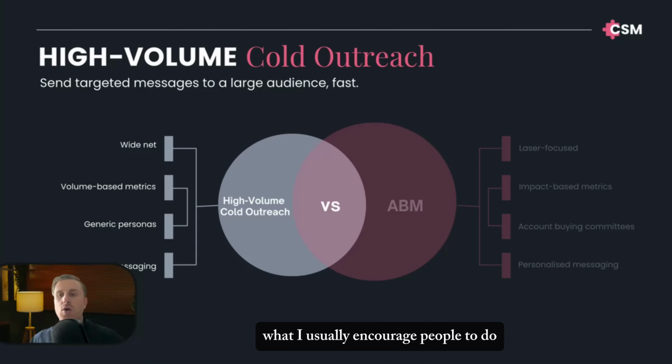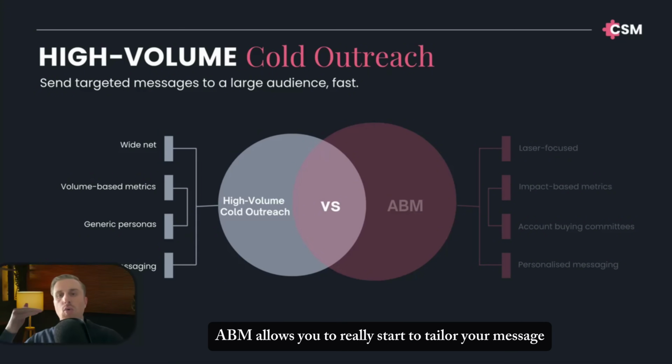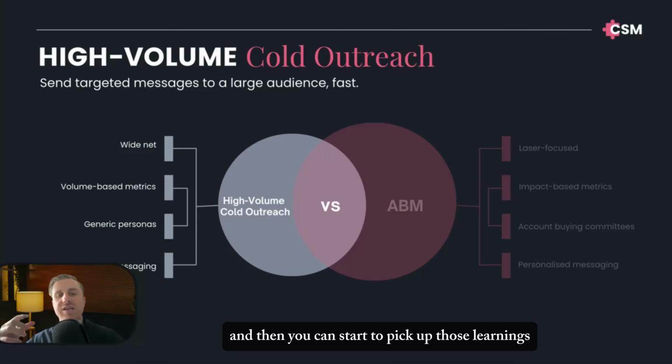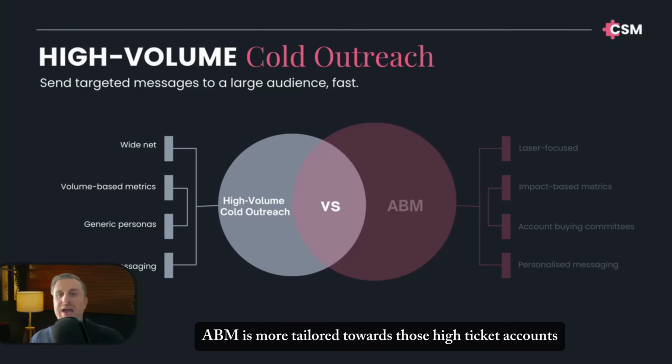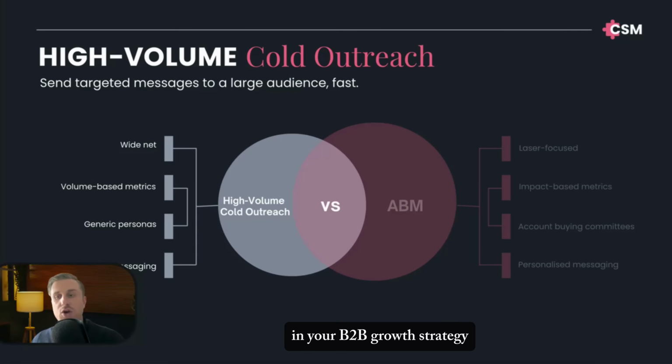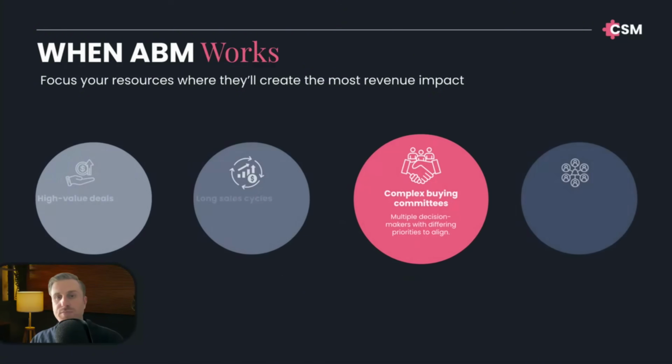What I usually encourage people to do if they're new to business development and outbound as an overall engine, it's probably good to have them both running in unison. The reason being is ABM allows you to really start to tailor your message and see what's resonating. And then you can pick up those learnings and feed them into the high volume cold outreach as well. ABM is more tailored towards those high ticket accounts, and high volume cold outreach is maybe some more lower or mid-tier accounts that you're going after in your B2B growth strategy.